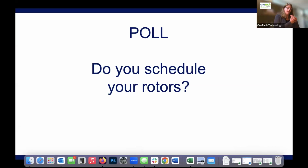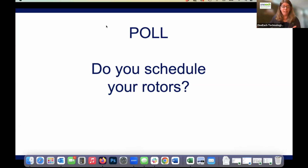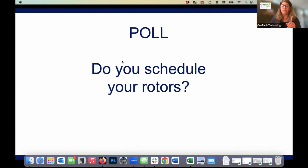I'm going to lead into my portion with a poll question. This is when I like to ask a question and get your input on this. So did you guys know that you could schedule rotors? Let me launch this question. Hopefully everyone says, yes, I knew about that. Maybe you knew about it and you've done it. Maybe you knew about it, but you haven't done it, or you didn't know about it at all. So let's find out what you guys know. And it is possible that you might discover you don't have that scheduler tool added on your site. Every once in a while, we find it's just not there, and that's a support ticket. Our team can add it.